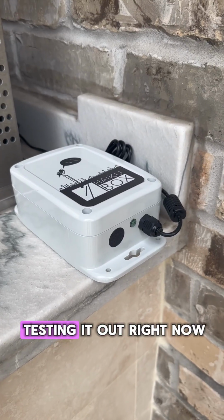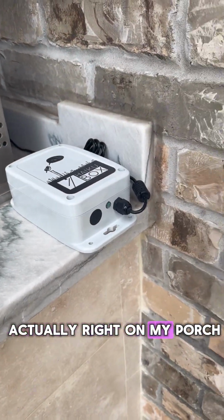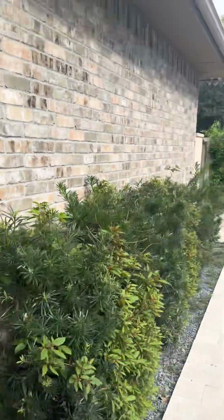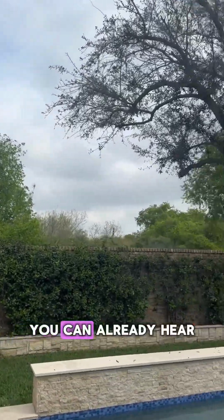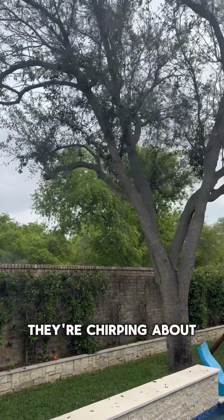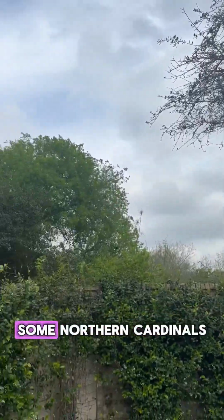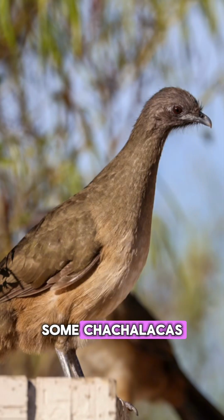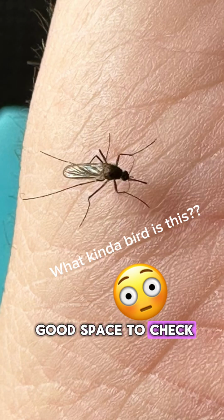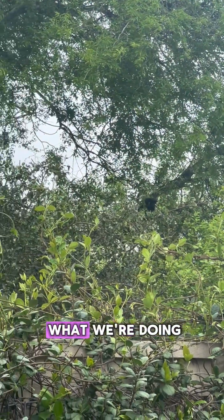So since I'm just testing it out right now, I've got it sitting right behind my barbecue pit, actually right on my porch, but you can see the microphone is pointing in this direction. And I've got a big wooded area back here. You can already hear some birds chirping about, but in my backyard, we've got a ton of different birds that visit. Some northern cardinals, some kiskadees, lots and lots of green jays, some chachalakas, but it's a pretty good space to check it out. You can see some of the chachas sitting over there on the tree right now, just looking at us, trying to figure out what we're doing.